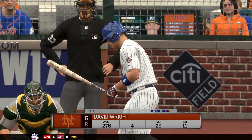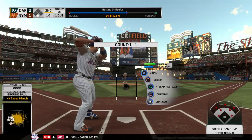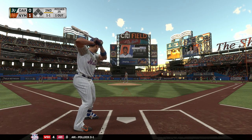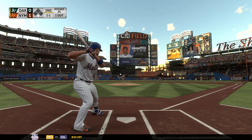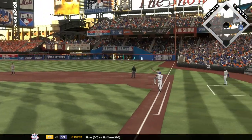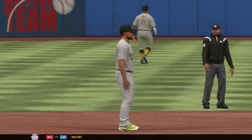Here's the third baseman, David Wright. He's hitting in the .270s on the season coming into this one. We're in the second, 1-0 Mets early on. Hit back up the middle, taken in by Semien. Throw to first is in time to take care of Wright, and that's the second out.